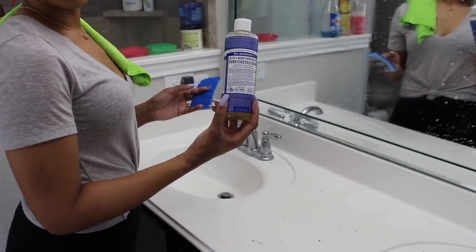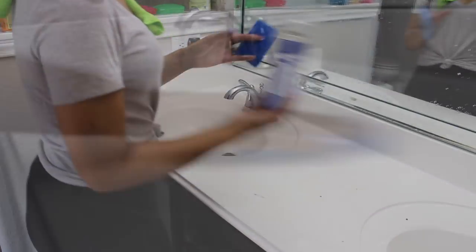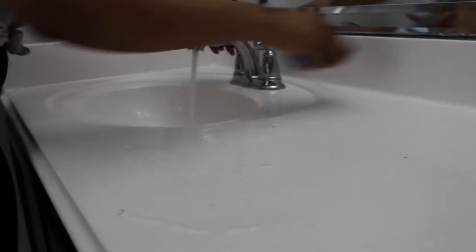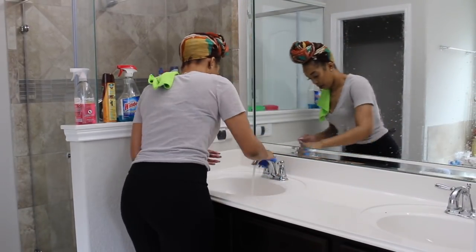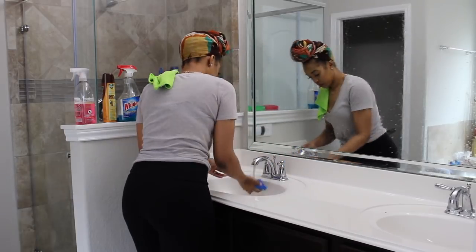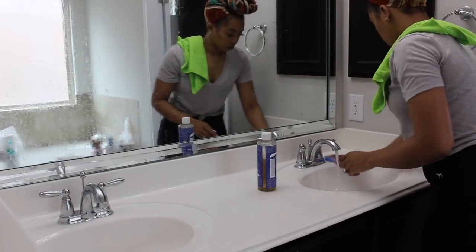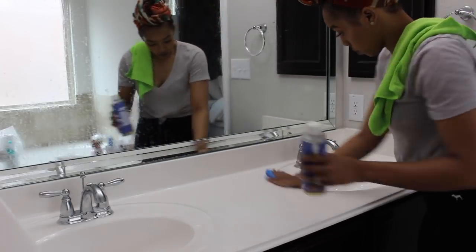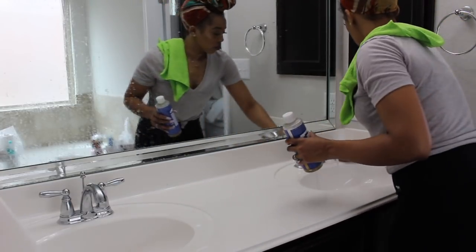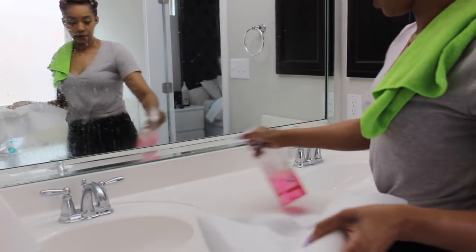You guys have heard of this Pure Castile soap, but I actually like to use it to clean my bathroom counter because I like the way that it actually cleans off all the makeup on my countertops. So I just go in with that to do a nice actual wash of my countertops and get all the makeup off from the week, and then I go back in with my multi-purpose cleaner, which you'll see here in a few minutes. Well, I guess in a few seconds via editing time. And I go back in with that to make sure that it is all nice and disinfected.